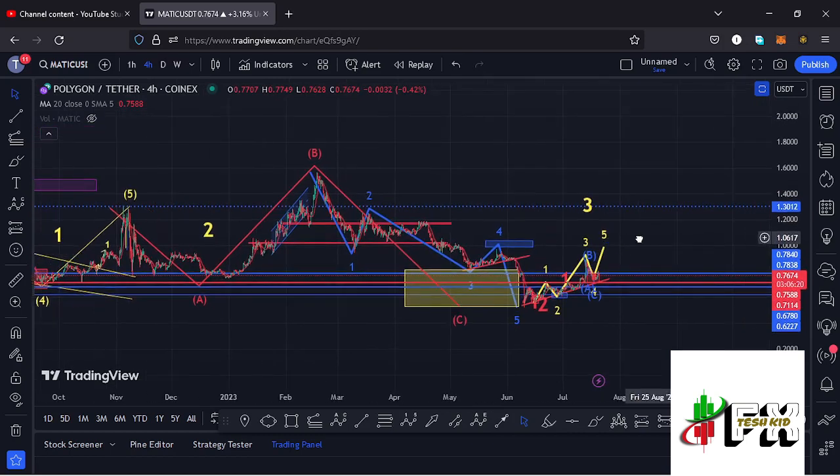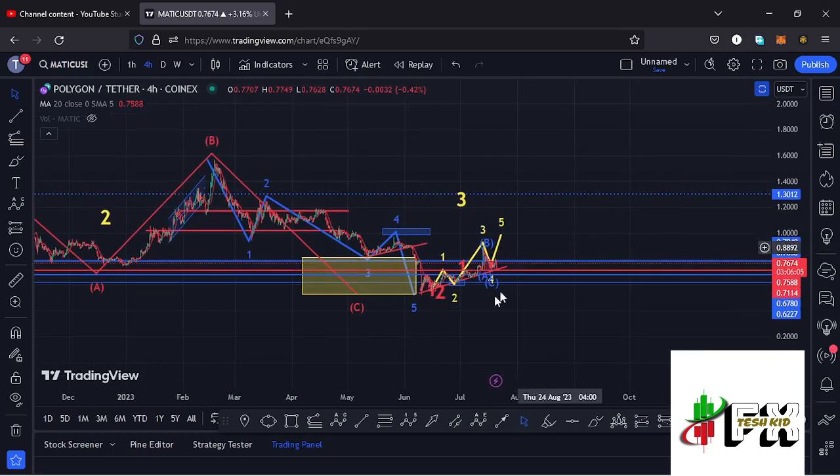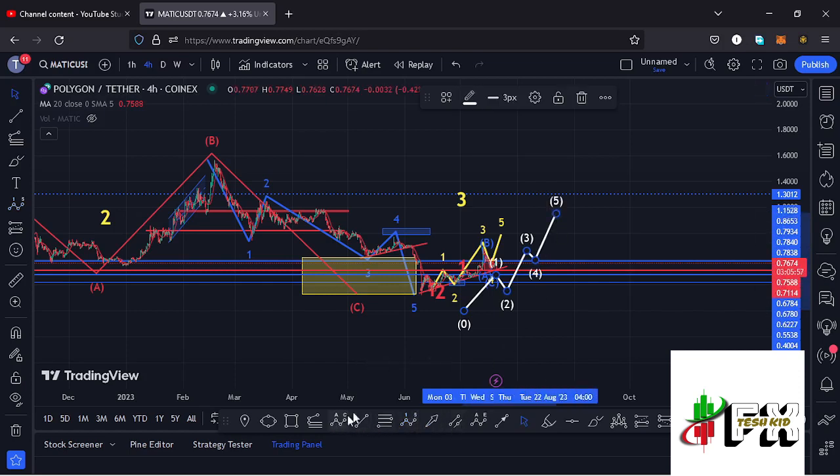And soon I'm expecting Matic is going to continue seeing a reaction of this target area, start gearing up impulsively in the formation of this wave 3, where I'm expecting the third wave to give us a break above the $2 mark. And before all that plays out, we first need to see Matic give us a complete 5-wave structure on the charts, followed by an ABC corrective structure on the charts. And the moment we see such a movement, then that is enough confirmation that we have a low in place for the second wave, and we are now getting impulsive in the formation of that wave 3.